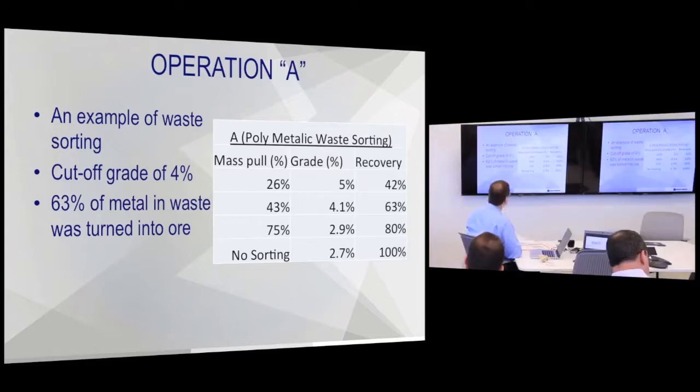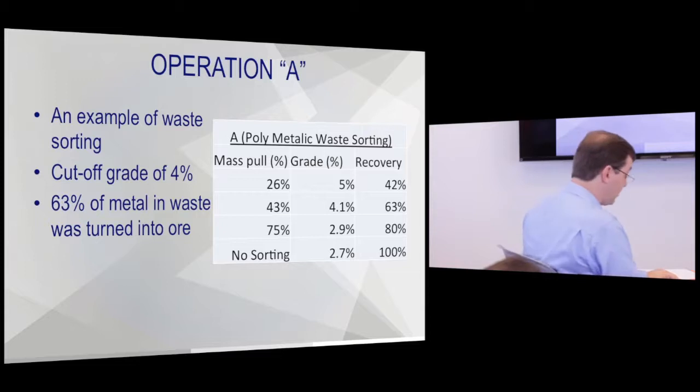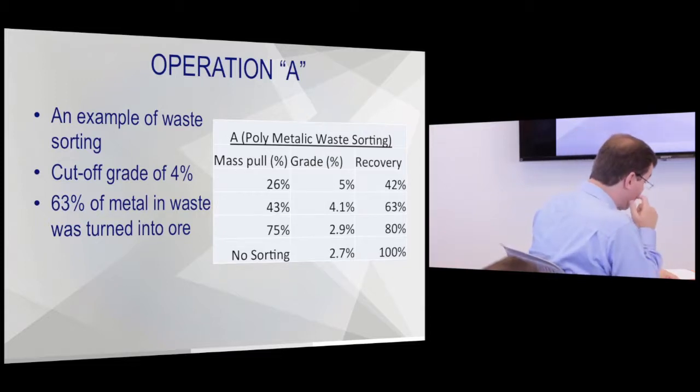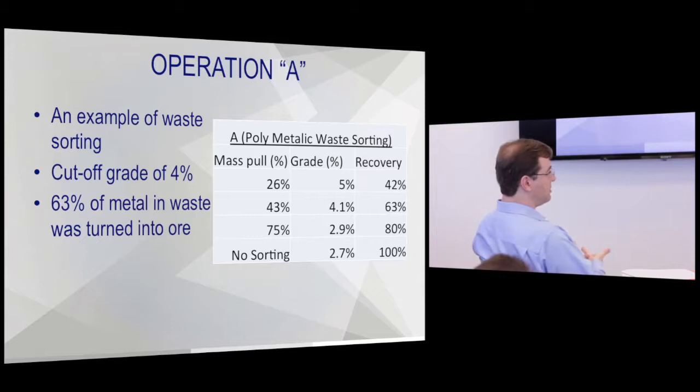All right, so here's some of the examples we promised. Operation A is an example of waste sorting. Here we're able to get 63% of the waste metal into an ore grade above cutoff. With waste sorting, we usually like to see a 5 to 1 to 10 to 1 upgrade ratio, because of course you're starting with waste. But in this case, the geology wasn't really cooperating. Nevertheless, we did create ore out of a waste pile. And after we did all the expenses, CapEx, OpEx, it looks like the ore produced would pay off the sorting capital expenses in about 12 months, which is not usually what we like to see.